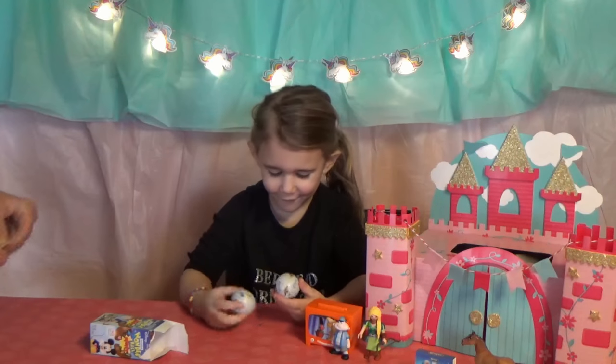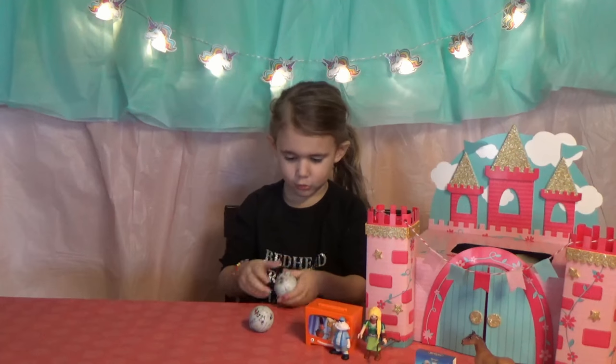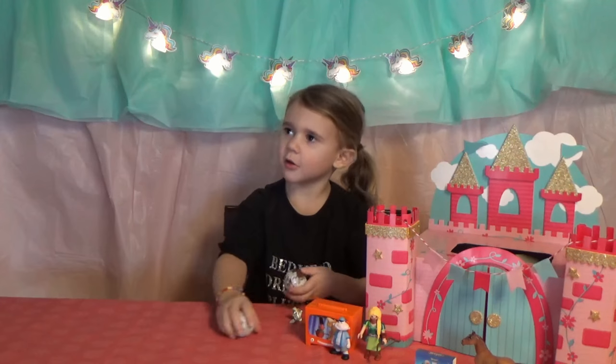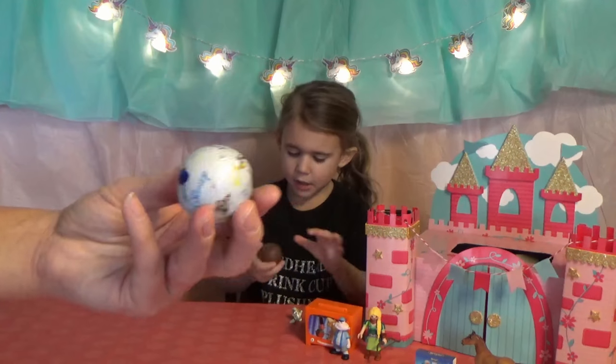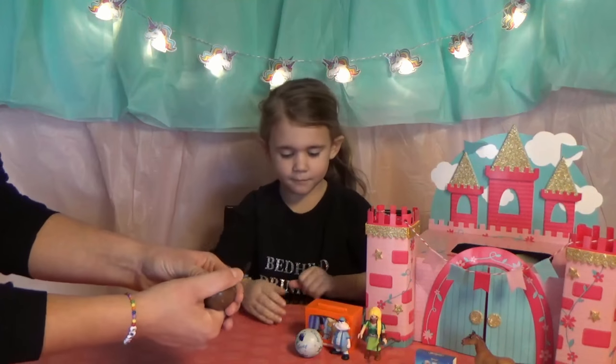We get two. That's cool. It says two pack. Great for sharing. You can open this one, Mom. Thanks. I'll open this one. So they come wrapped in foil that has Disney characters on. Mommy, I got a ball. So that's all it is, a chocolate ball.